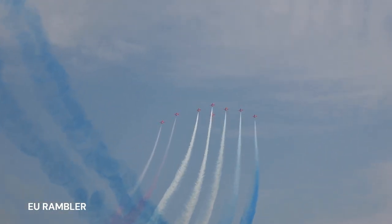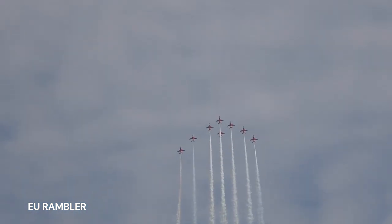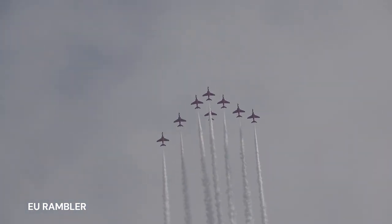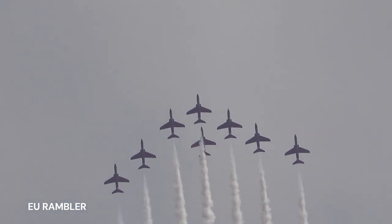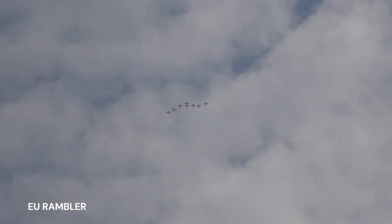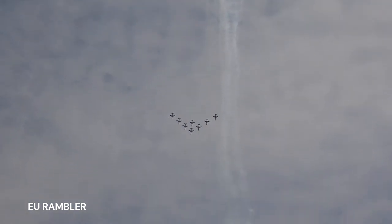Red One pulling the team up at 4 to 5G and over 400 miles per hour as they collapse from the wall formation, which is approximately 200 feet from wingtip to wingtip, into 8 arrow formation. Back towards the ground, Red One will bring the formation round to the left.